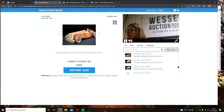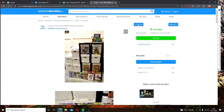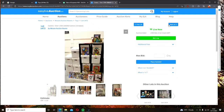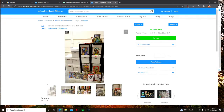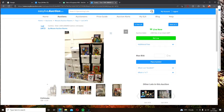Comic book fans, right, so this auction is approaching the comic lots. There are only 5 lots of comics, but one of them is phenomenal. So here are the comic lots we've got here. It starts at 1473. I'm just checking where they are in the auction at the moment. They've got 13 lots to go, so I can chat to you for 13 lots. So the first comic lot, is that the first one? Yes.